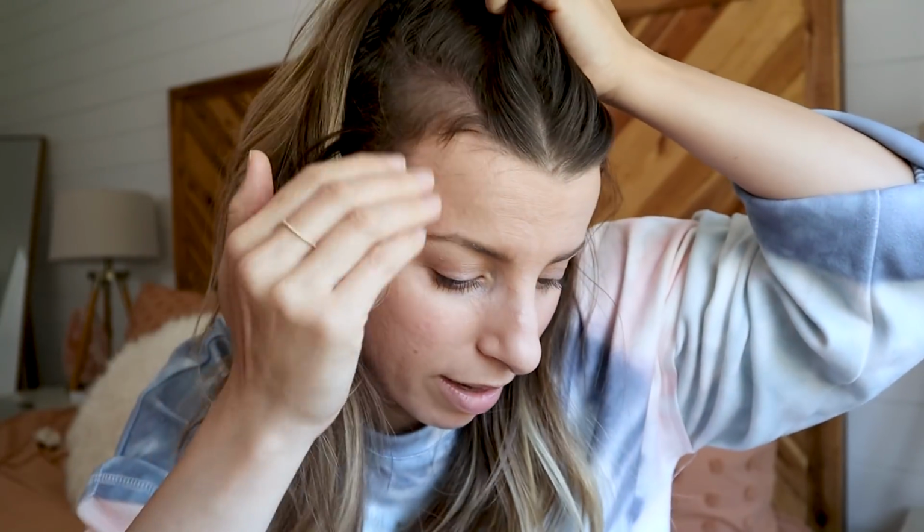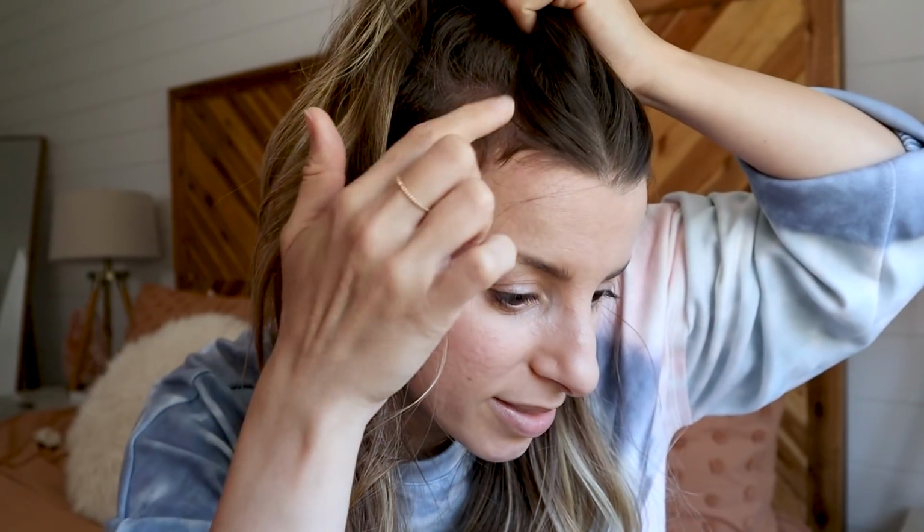It's slowed down around the 5-month mark. And I'll show you, it's starting to grow back. Look at these little baby hairs growing back. I have it there. This is where I had most of my hair fall out. So that is where we're at. It's growing back. You know, it's doing its thing.